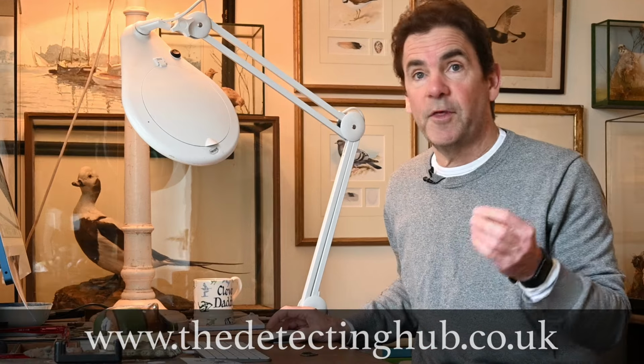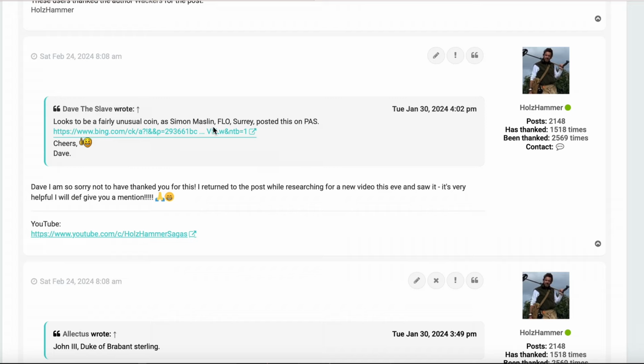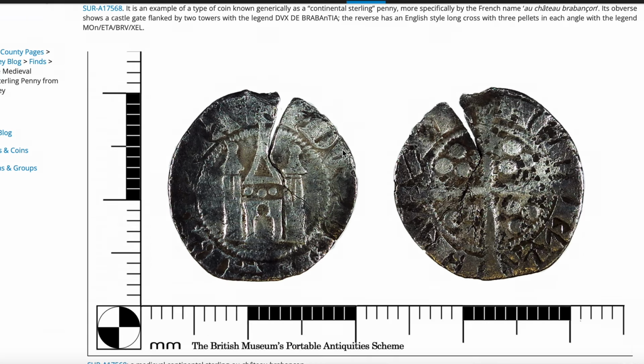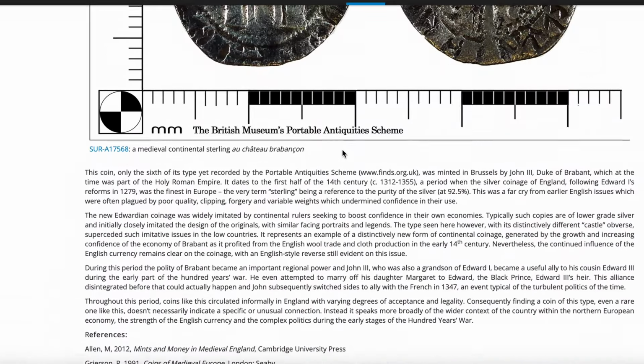Now, I put this on the detecting hub, and the usual suspects got it immediately. It's John III, Duke of Brabant sterling. And even better, Dave put me on to this, which is an article by Simon Maslin, who is a big cheese when it comes to medieval coinage. And here it is here, a rare medieval continental sterling penny. It's one of only six of its type that's been recorded. And there it is, the same as mine with the towers and all the rest of it.